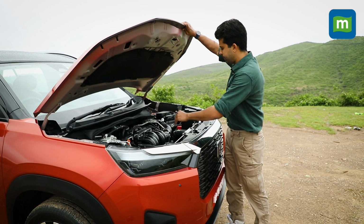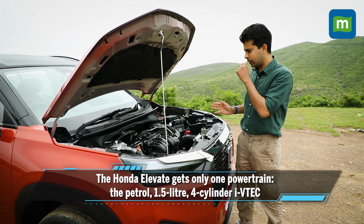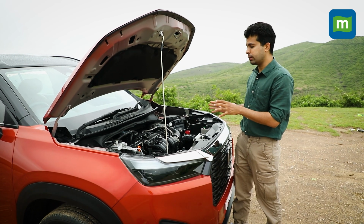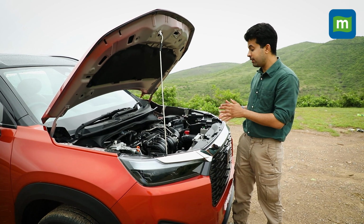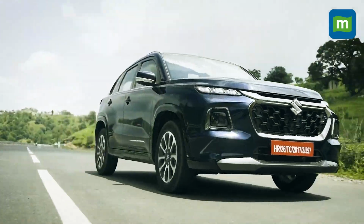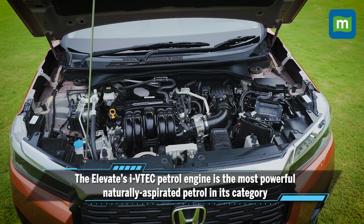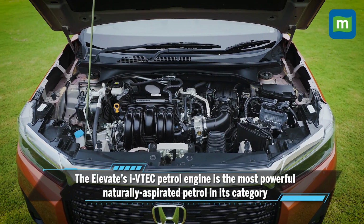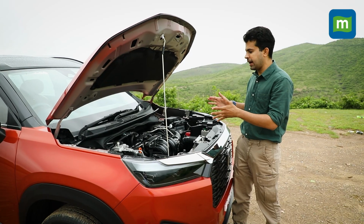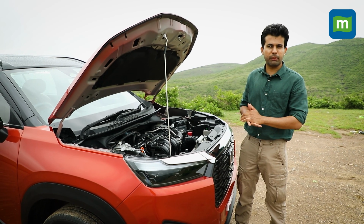Now, this 1.5-litre naturally aspirated VTEC might be an absolute peach of a motor, but in not offering a hybrid powertrain as an option, Honda has missed the trick, and it has limited the potential and the prospects of the Elevate, because let's face it, the Grand Vitara has a perfectly nice hybrid option, and it's actually seeing considerable demand. Add to that the fact that Honda does not offer a diesel engine option either, unlike its chief competitors, the Hyundai Creta and the Kia Seltos. Buyers only have this naturally aspirated option to look for, and that's a bit lamentable.